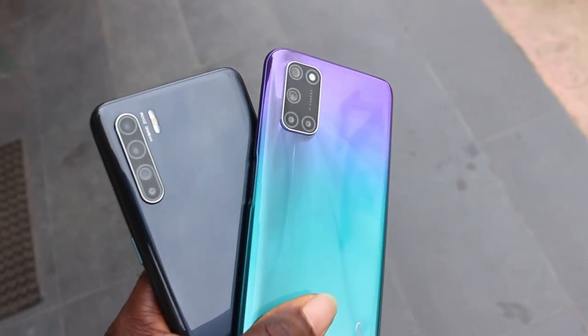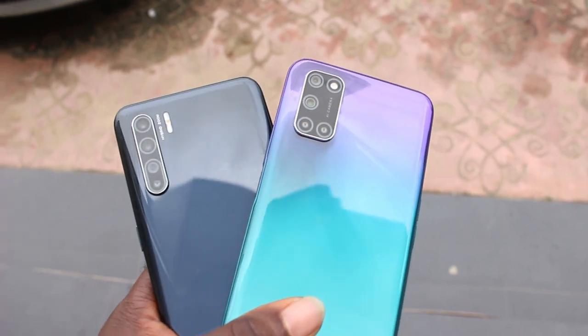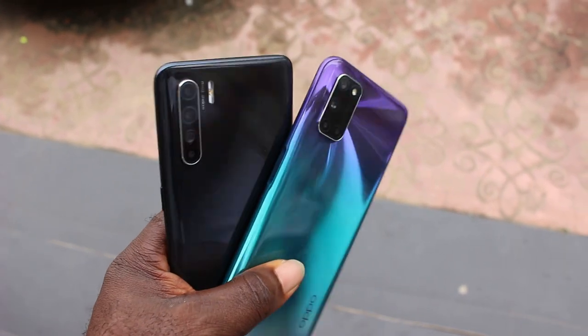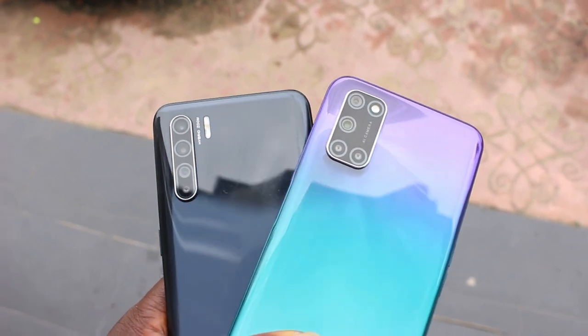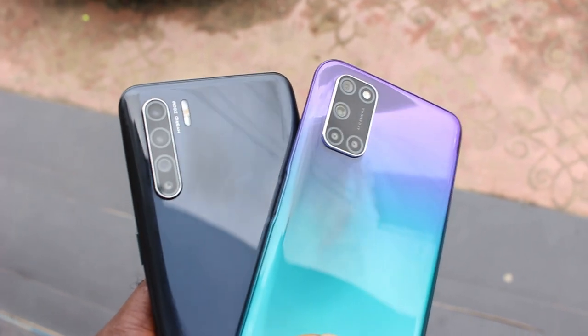So guys, which camera would you choose to have the overall performance in this comparison? The Oppo A92 or the Oppo Reno 3? And if you were to buy your next camera smartphone, what would be your choice? Is it the Reno 3 or the Oppo A92? Or which smartphone do you have in mind?